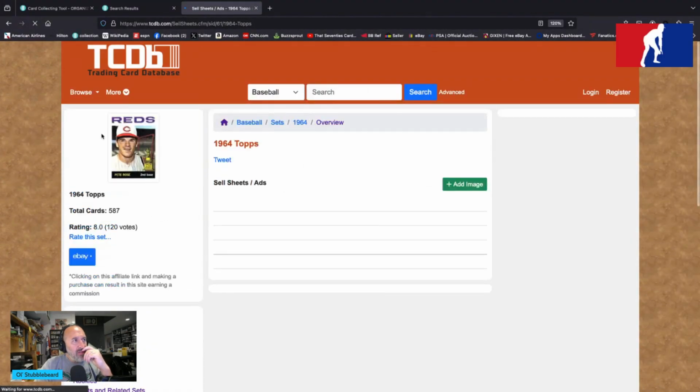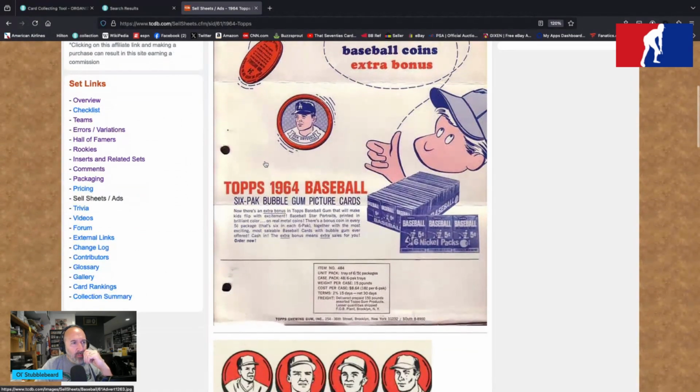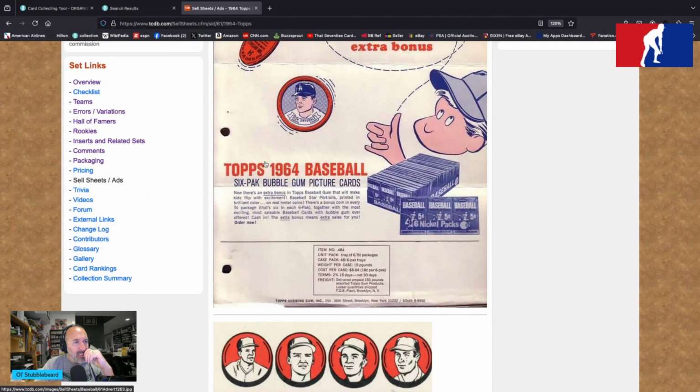The sell sheets here, there is no sell sheet listed. Up, yep, there it is. Took a minute to pop up. Now, full color metal baseball coins, extra bonus, Topps 1964 baseball 6-pack, bubblegum picture cards. Now there's an extra bonus in Topps bubblegum that will make kids flip with excitement. Baseball star portraits printed in brilliant color on real metal coins. There's a bonus coin in every 5-cent package. That's 6 in each 6-pack. I don't know what that means. Together with the most exciting, most saleable baseball cards with bubblegum ever offered. Cash in. The extra bonus means extra sales for you.